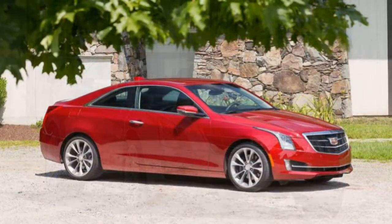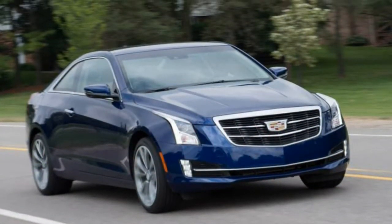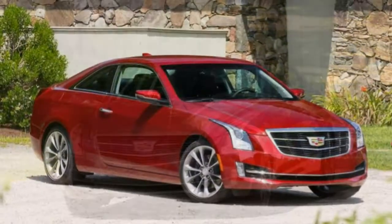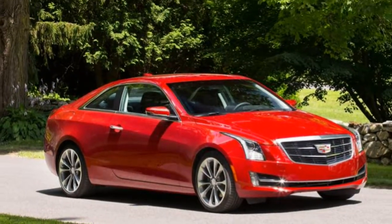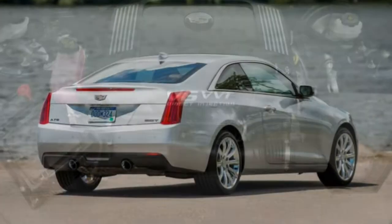Roominess. Much like its coupe competitors, the ATS is not considered roomy. The interior size is snug for many passengers. Up front you can be rubbing elbows. Still, there's room enough to get a 6-foot passenger to fit with minimal compromise. Back seats are ideal for kids and the ones you don't like.